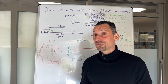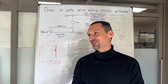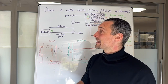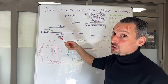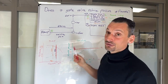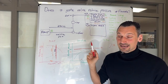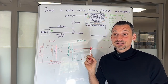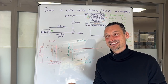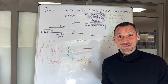So that's another example of a case in which a gate valve, again, or a ball valve, or a filter that gets dirtier, or whatever, reduced the pressure locally, but did not cause a drop in flow rate. So the easy answer is closing a valve always causes a pressure loss. And sometimes, usually, can also cause a reduction in flow rate.